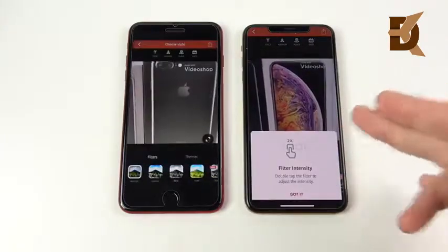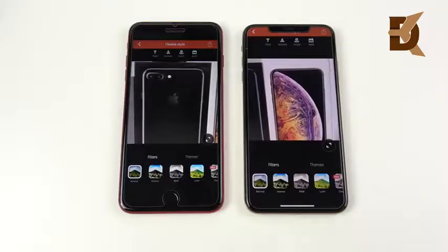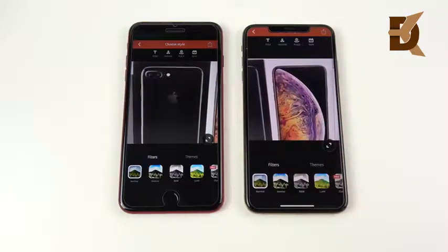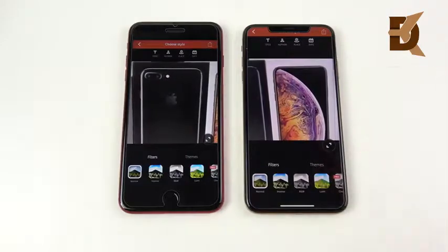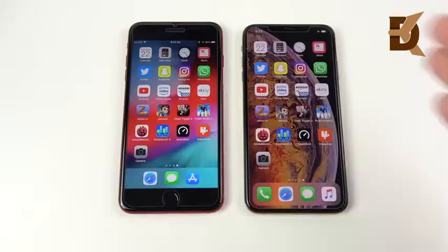So the XS Max finished that video first, and you've seen that it wasn't ahead by too much, but I think if you shot a much longer video, the XS Max would definitely pull way ahead. So heavier stuff like this, video rendering, is where you're going to see the performance gains for the iPhone XS or XS Max devices.